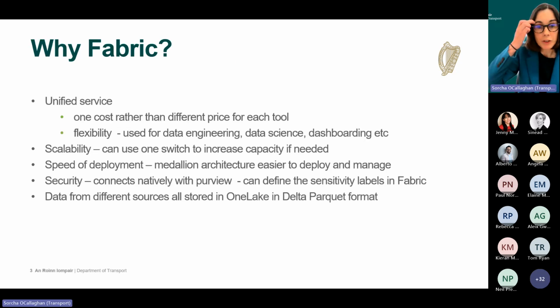So why did we choose Fabric? The design for this platform kicked off just in February this year. At that point in time, we had to make a decision whether we went with Fabric or a more traditional data platform using discrete services for all the various components, as Agustina has showed you earlier on. So I suppose our concern was, was Fabric ready? Did it have all the functionality from those discrete services built into the tool?